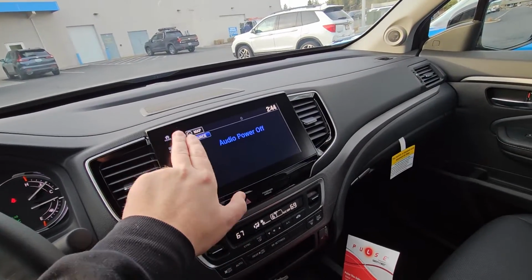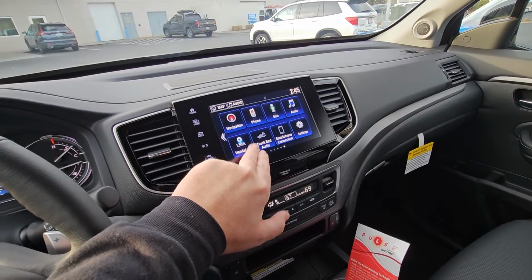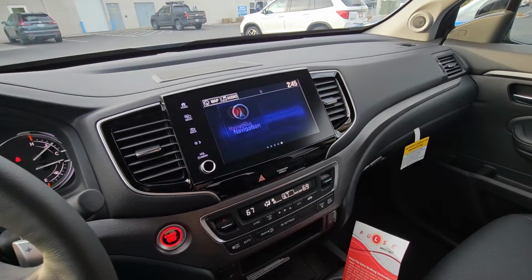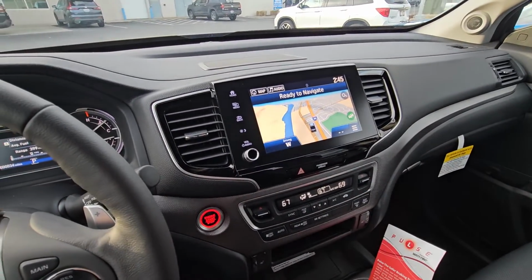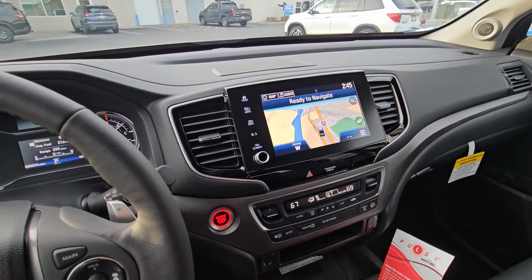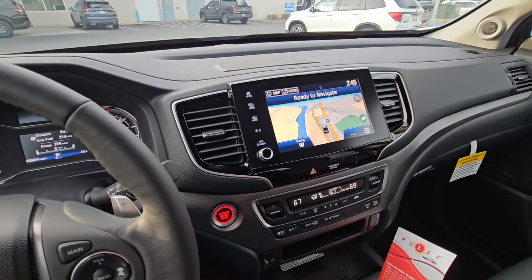This is Honda's old head unit here. As you can see, navigation. Let's view the map. Look at that navigation. Look how old that looks. It looks like a cartoon. Oh, it's hilarious. Kind of like a TomTom navigation system.